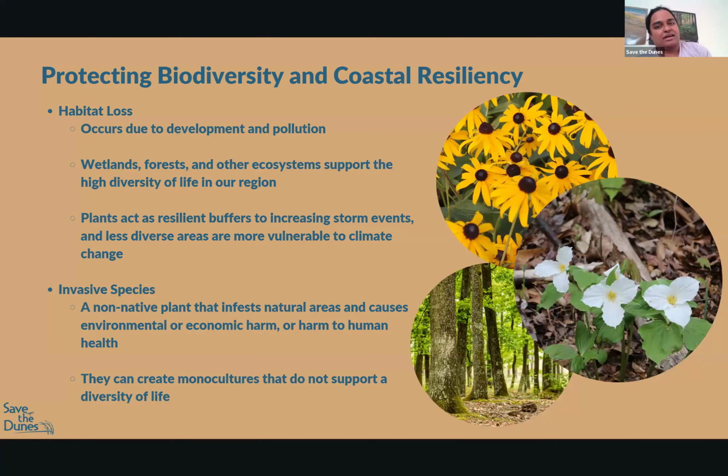So continuing along with coastal resiliency and how that connects to protecting biodiversity. As I said, there's a lot of habitat loss, unfortunately, that occurs due to a lot of the development and industry in our area. A lot of our wetlands, forests, and other ecosystems support the higher diversity of life in our region. And so when we lose them, or when we develop on these areas, we put into detriment not only these ecosystems, but the people and the species that need those ecosystems to survive.